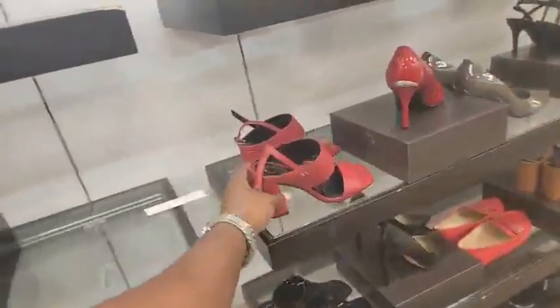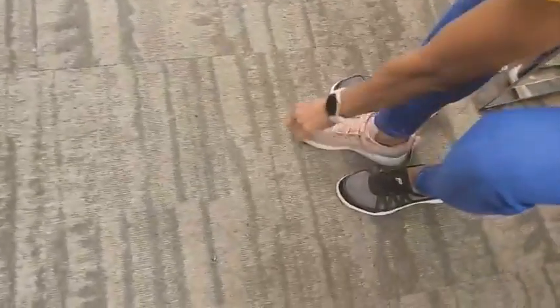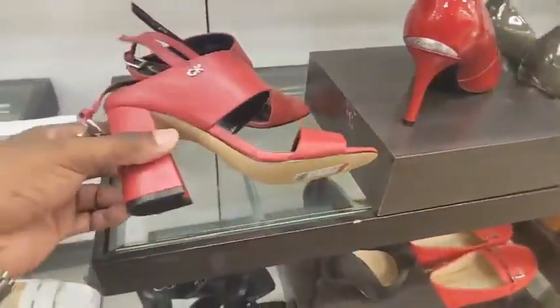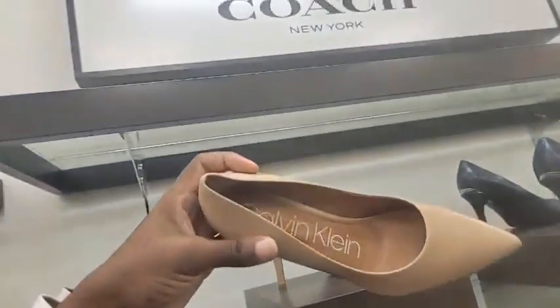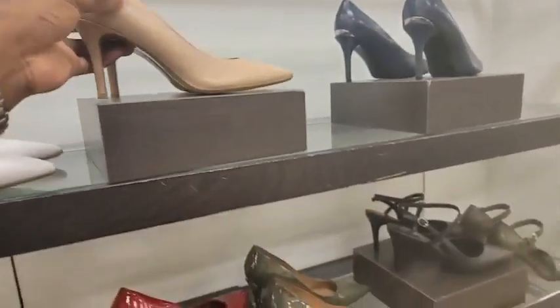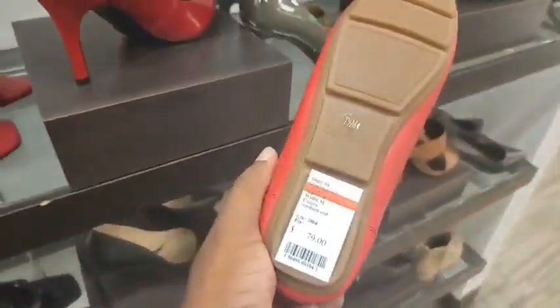Calvin Klein, some more pumps. That looks good. That's Calvin Klein over here. How much are you? $109. Okay, Calvin Klein is $109. Looks like a lot of these shoes are $109. Don't tell me this is $109, that's $79. Alright, let's get out of here.